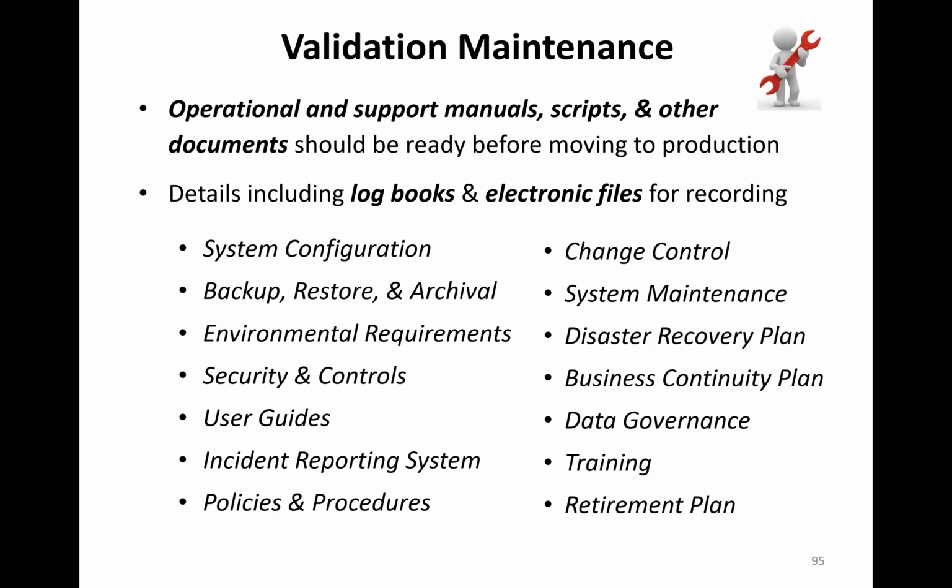And once you go into maintenance mode, you have to have all the details, logbooks, electronic files. You have to have system configuration settings. Now, maybe the vendor owns that. They may share it with you or may not. You may have a vendor partner that manages the configuration settings, in which case they would control all of that. Backup, restore, archival, environmental requirements, if they apply. They generally don't, but there could be cases.